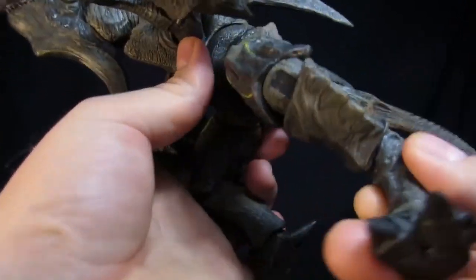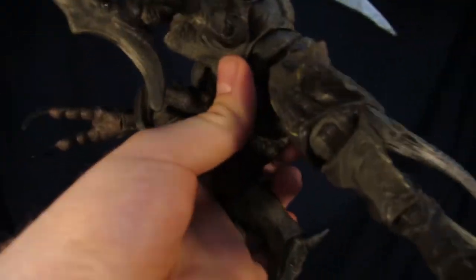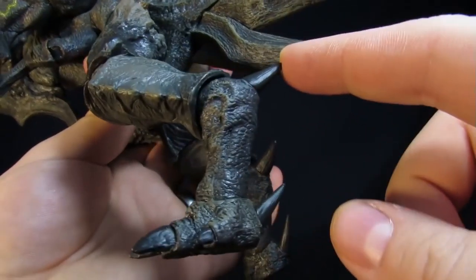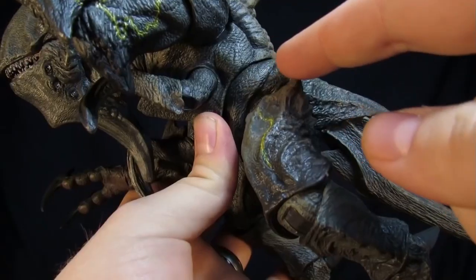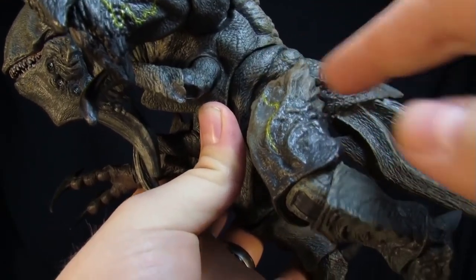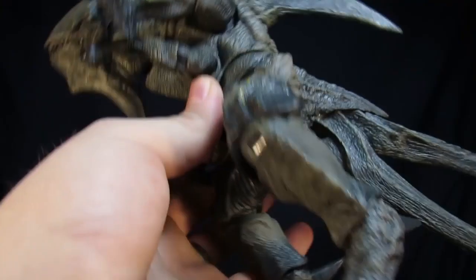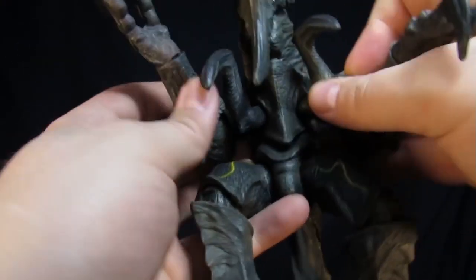And then for his legs, not really too much to go on here, other than you see a little bit more of the bioluminescence, a little bit more of the bone protrusion sticking out of the back, and a little bit more of that crest on the top section of the thigh here. And you've got little feet here with his three toes. And overall, just an awesome looking kaiju.